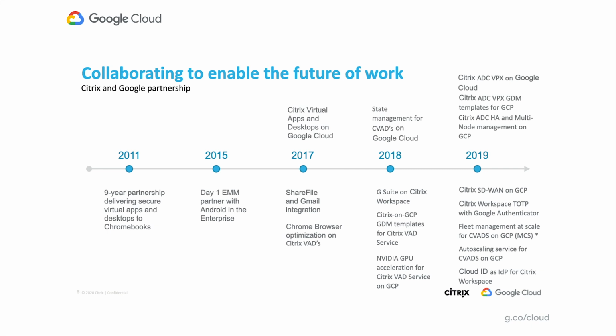So it's a natural fit between Google Cloud and Citrix because at the core, we share the same goals and the same values. So this is a partnership, perfect fit. And it's been ongoing for many years. We started out a long time ago, and we have, for the last 5 years, introduced a lot of technologies in Google Cloud.